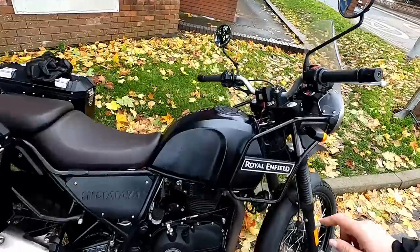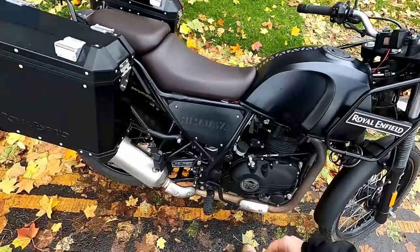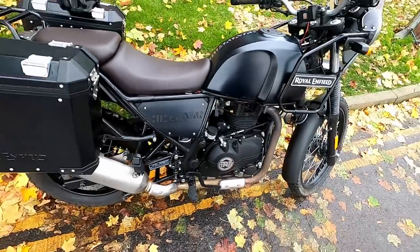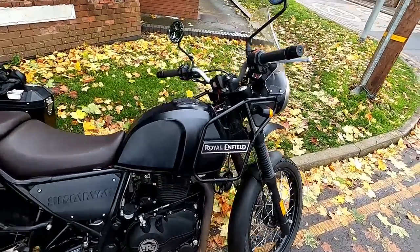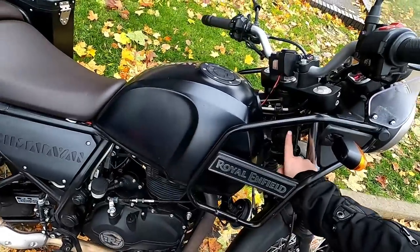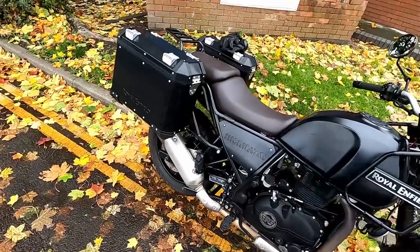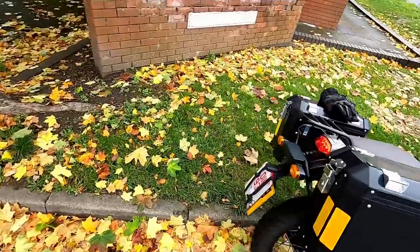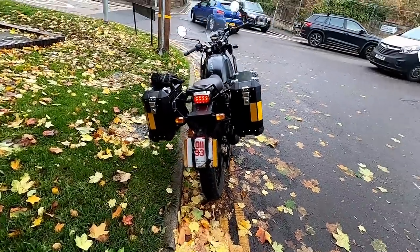Oh, it's got a USB 12 volt wired in. Trickle charge. And he said it's got scrapes and bangs and stuff, as I suppose you'd expect for a 23-year-old bike. But let's give this a little go.